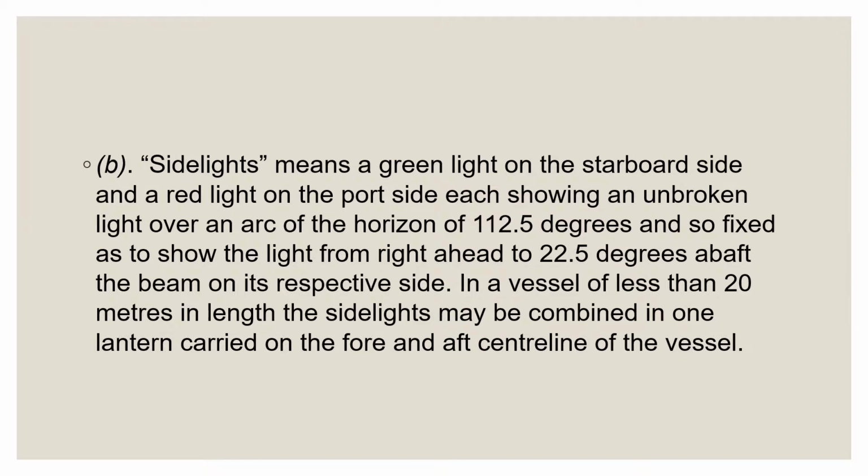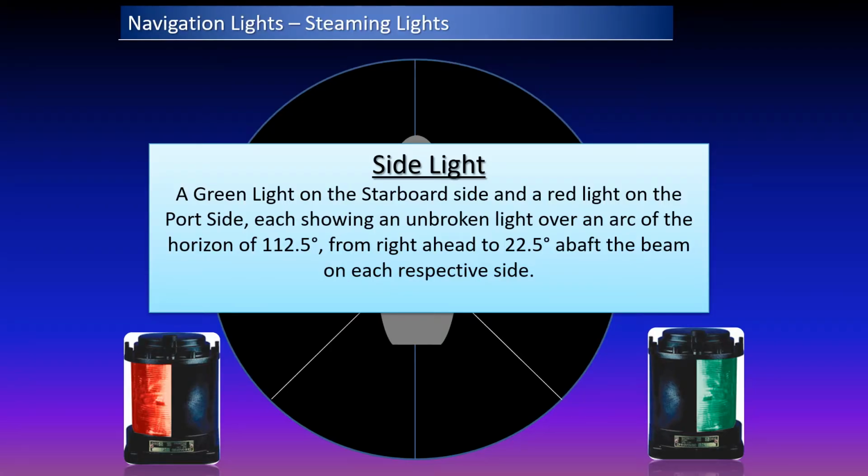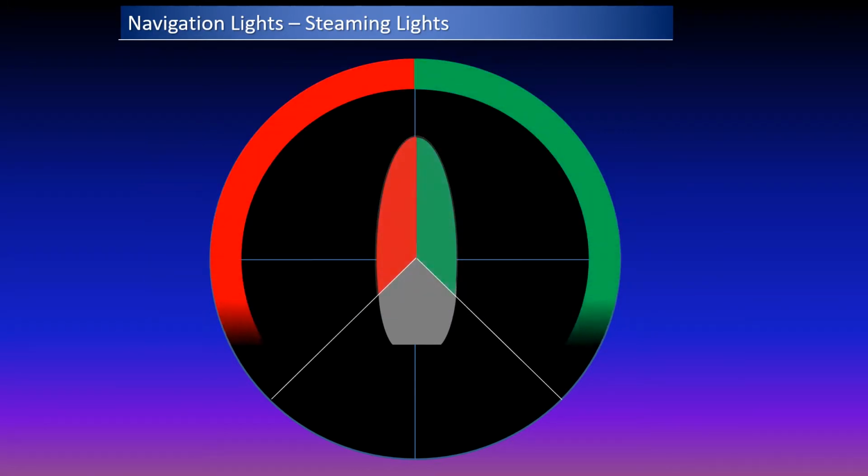Now, side lights are the green and red lights mounted on either side of a vessel. If you are in a power-driven vessel and see another power-driven vessel with its green light showing, then your vessel is the stand-on vessel and you should hold your course and speed. If you see the red light, you should keep out of the way.